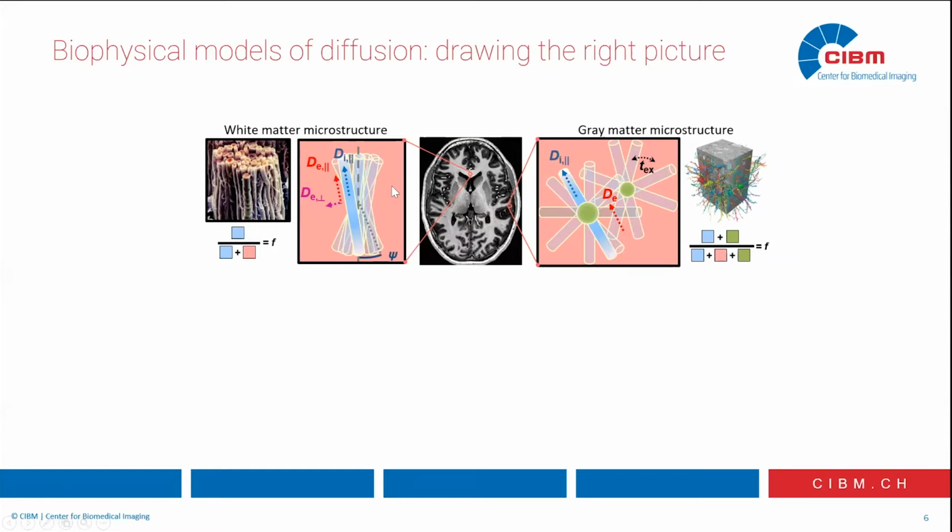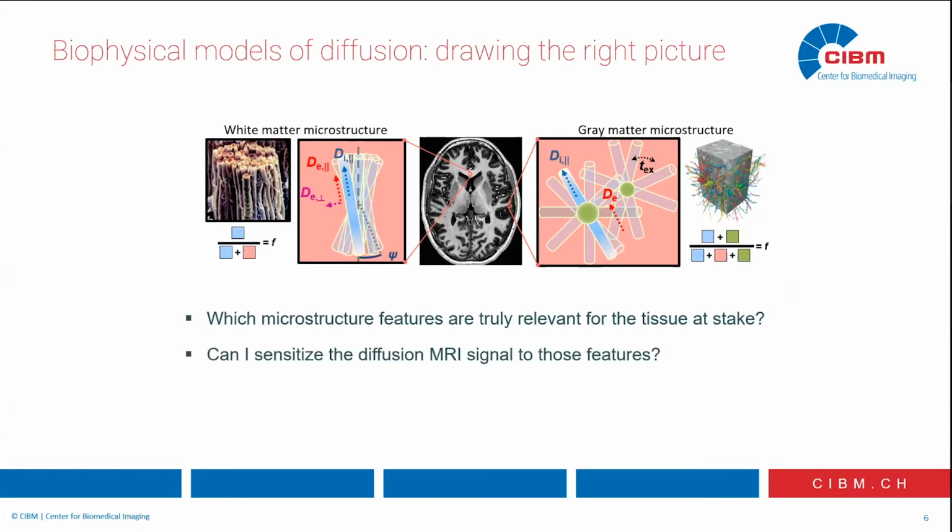Maybe in gray matter, we have to account for compartment exchange here across the cell membrane. And so really the questions we have to ask ourselves constantly are, which microstructure features are truly relevant for the tissue at stake? Can I sensitize the diffusion MRI signal to those features? And most importantly, can I reliably estimate all the model parameters from the data?